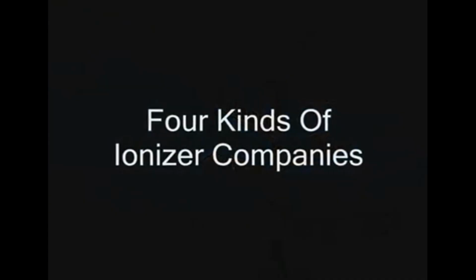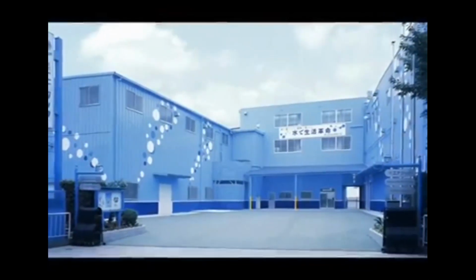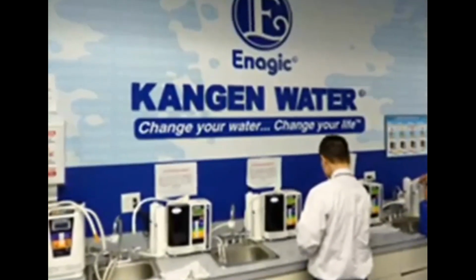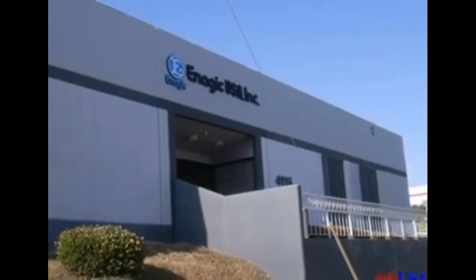There are basically four kinds of water ionizer companies: full-service ionizer manufacturers, private labeling manufacturers, private label sellers, and authorized resellers. There is only one full-service ionizer manufacturer operating in the United States, which is a company from Japan called Enagic. The United States corporate headquarters of Enagic is located in a 23,000 square foot facility in Torrance, California.